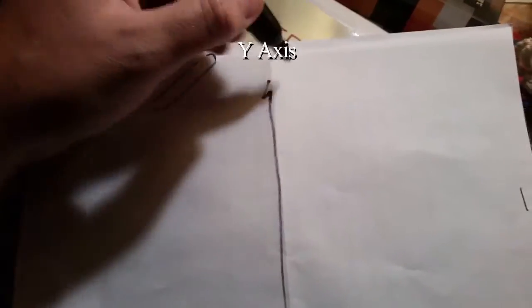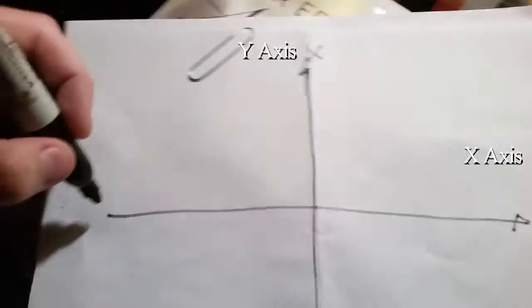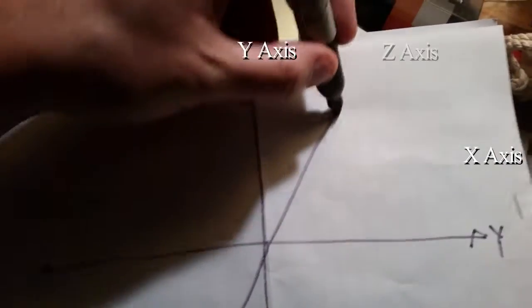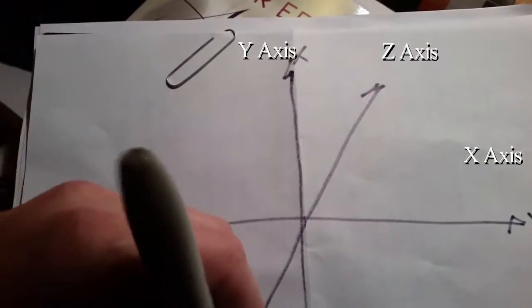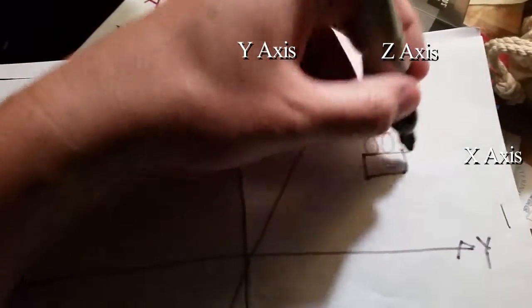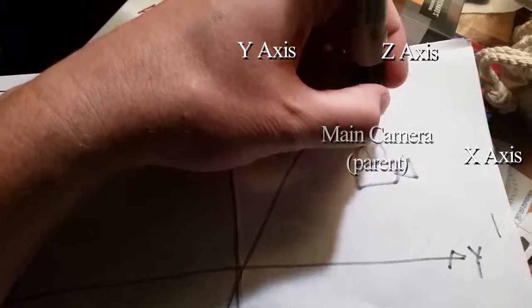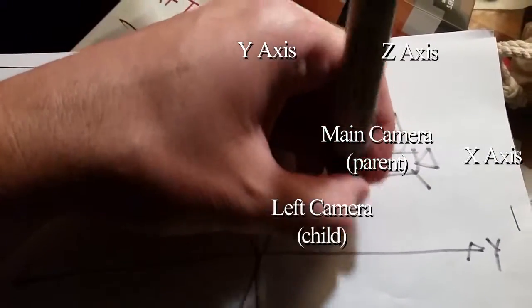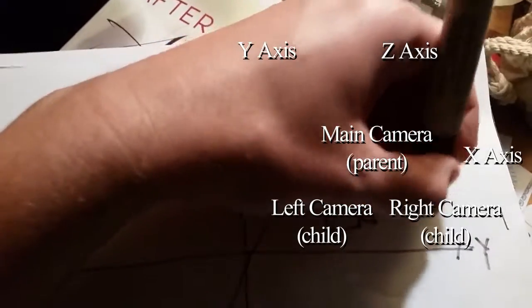First, I place the main camera, which is the one I use when I'm working on the scene. Then I place the stereo cameras, which represent what the end user will see through their left and right eye. The stereo cameras have a child-parent relationship with the main camera. That means I can easily manipulate all 3 cameras just by moving the main camera. The distance between the 2 stereo cameras is called the parallax.